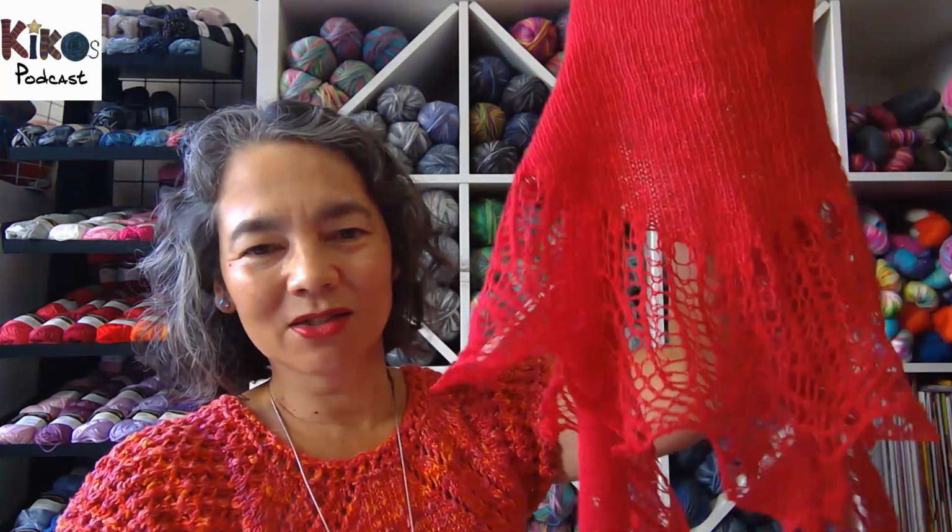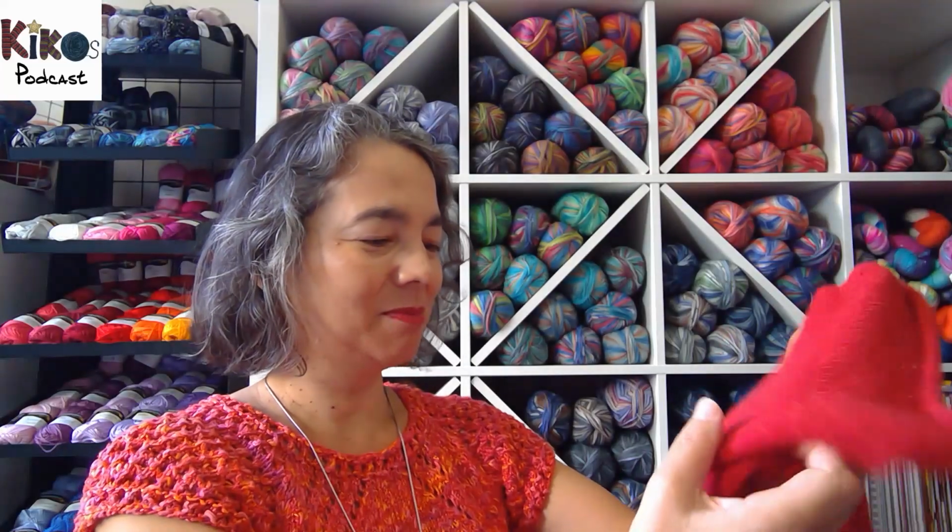A friend of mine saw this shawl and she liked it, and she said she was going to order the same yarn and the same pattern. And she did. But when her yarn arrived, the color was just a little bit different from the one that I had. I liked her color better and she liked my color better. So she knit the shawl with the yarn that she had ordered and then we swapped. So this is the shawl that she made and she wears the shawl that I made.